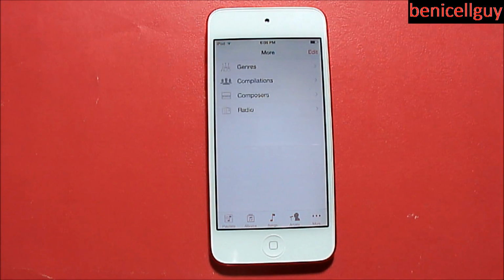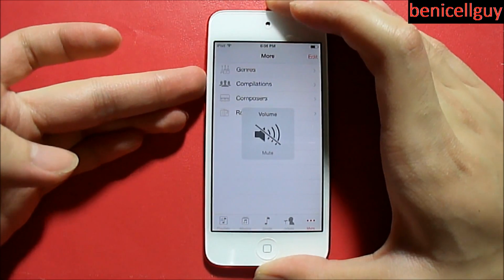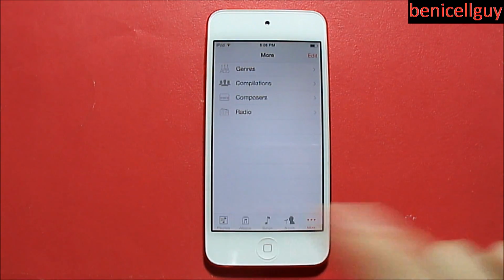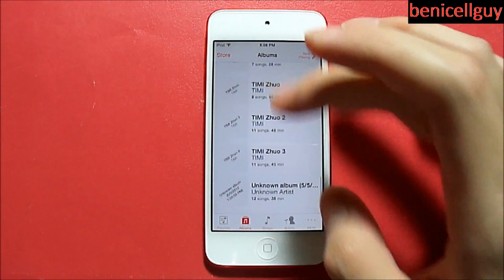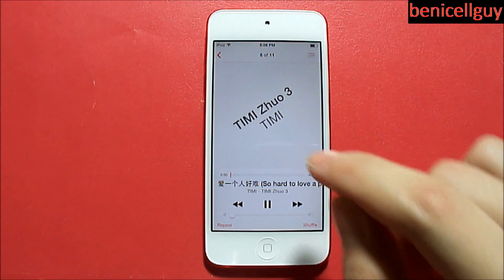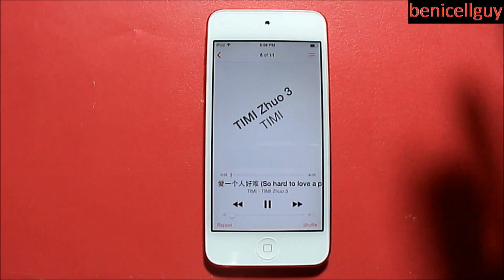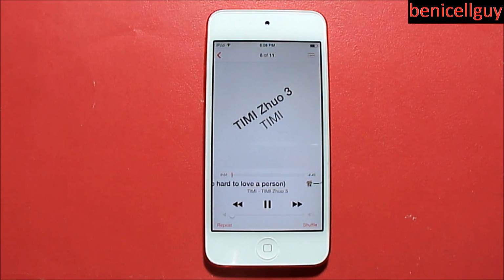I don't listen to the radio as much. And I'm just going to turn the volume down all the way. Okay, it's already there. I want to show you guys the user interface of the music player. So let me just pick this one. As you can see, if you have cover art for your album, it will be displayed right here, but it's not, so it just displays the title.